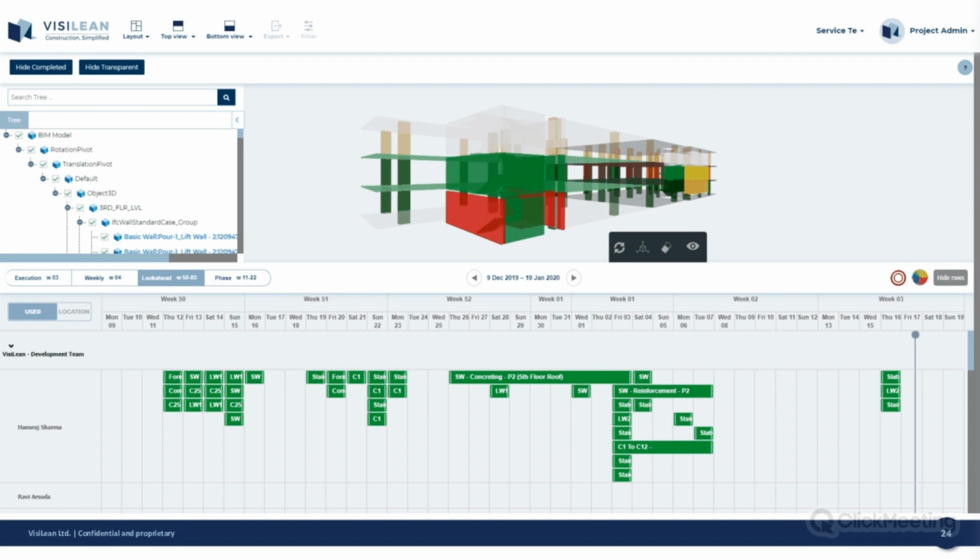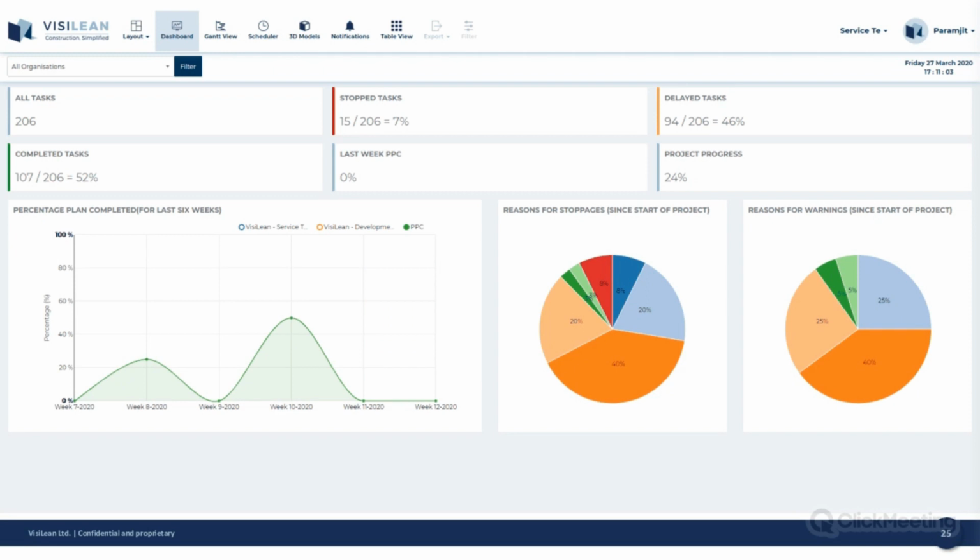So just visually straight away, I know this part of the model is red, so it's stopped. I can scroll down on the scheduler, see who's responsible for that task, and then click on the task and see exactly why it's stopped, and they leave a note. Again, I can go through the dates, and what will be highlighted on the model will be the tasks that are being worked on in those dates, and the color code will represent the status. So again, just very powerful, very visual. You don't have to be a Revit expert to understand how to work the model or the status of it.